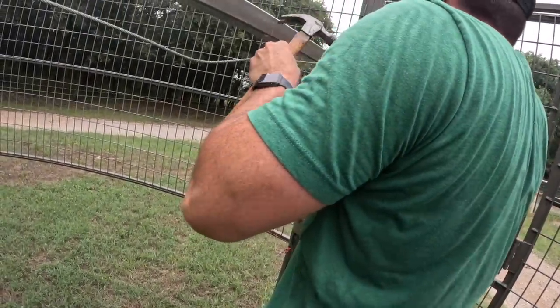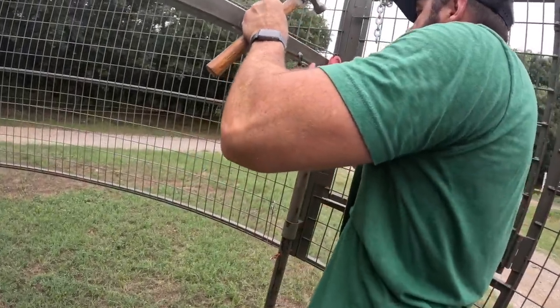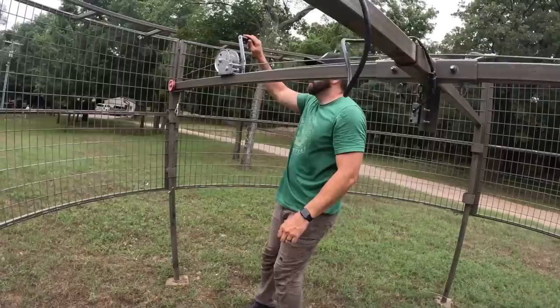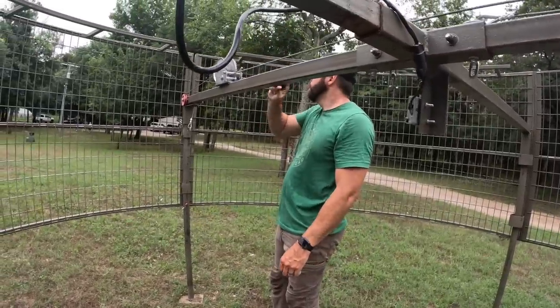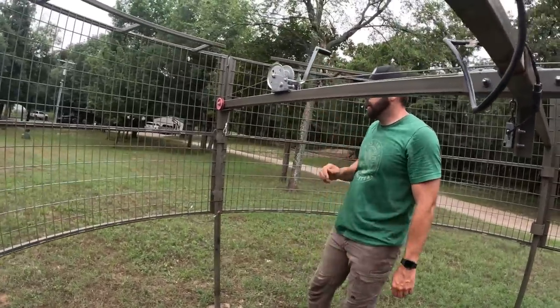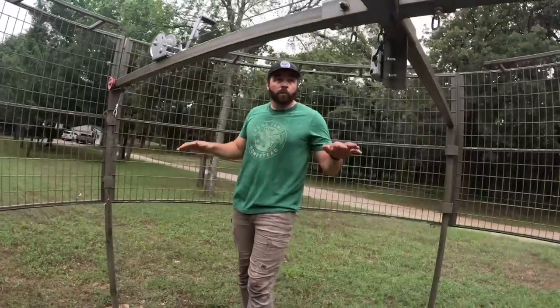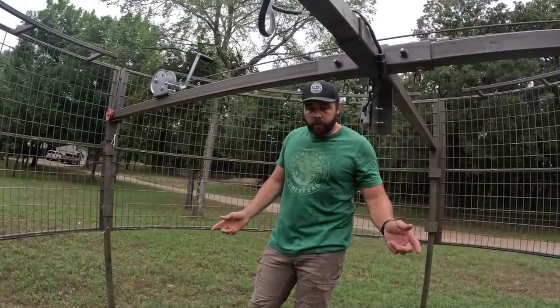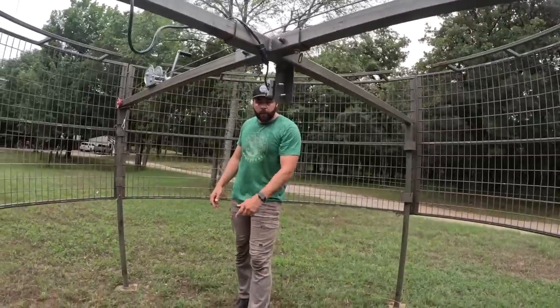That'll work. It's just somewhere to store that while your trap is live. So I just snug those back up. Okay, so the trap is armed. Everything's hooked up and ready. Our safety pins are still in. So now is when you would bait your trap. You know, dump out corn.